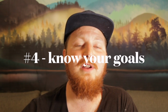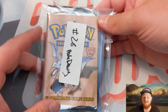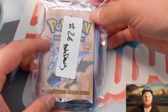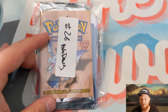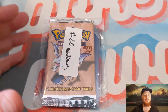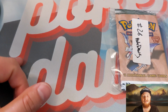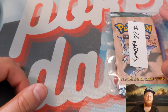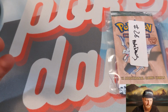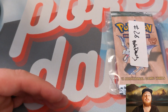Number 4, consider whether or not those items meet your goals. One of my goals is I really want a PSA 10 Gengar and Dragonite, the other dragon. A Gengar and a Dragonite, PSA 10, Fossil Unlimited is really big for me. I really, really love this set, and so I was hoping that I might get something like that. That's why I purchased this. Right now I'm also working on the Neo Destiny Shining set, so knowing my goals will help me determine whether or not I want to purchase on Whatnot.